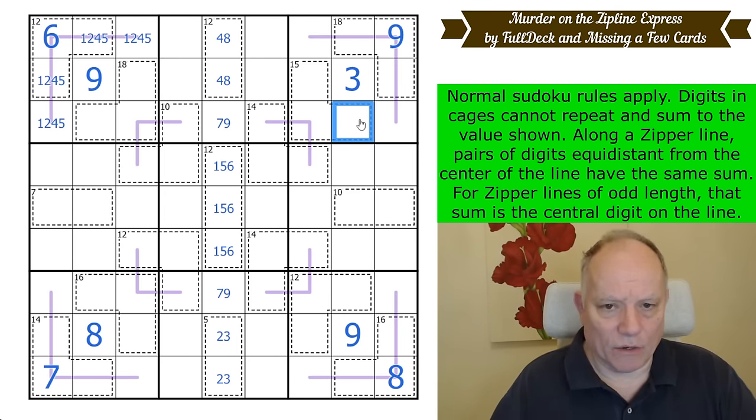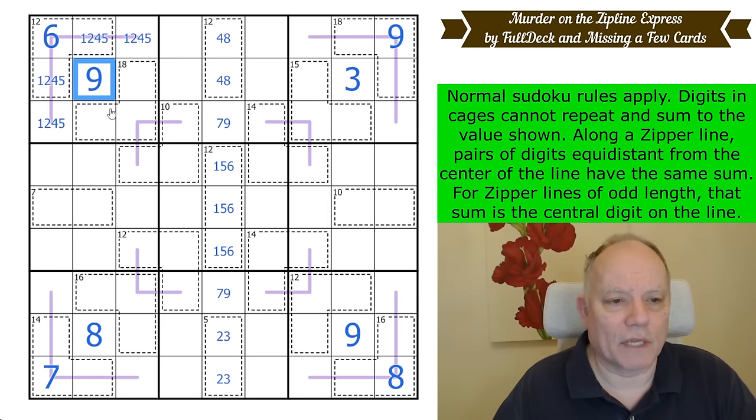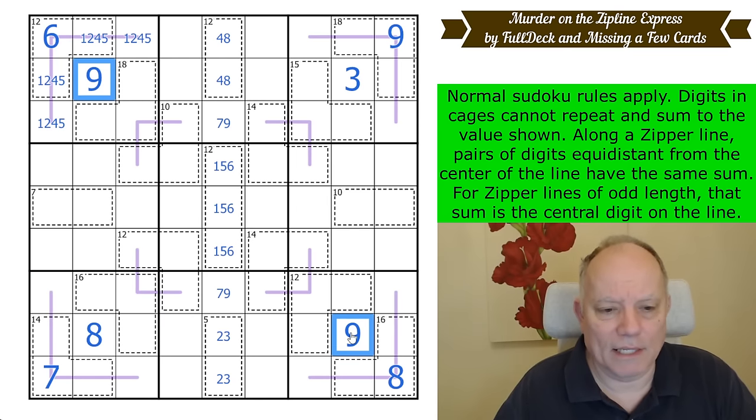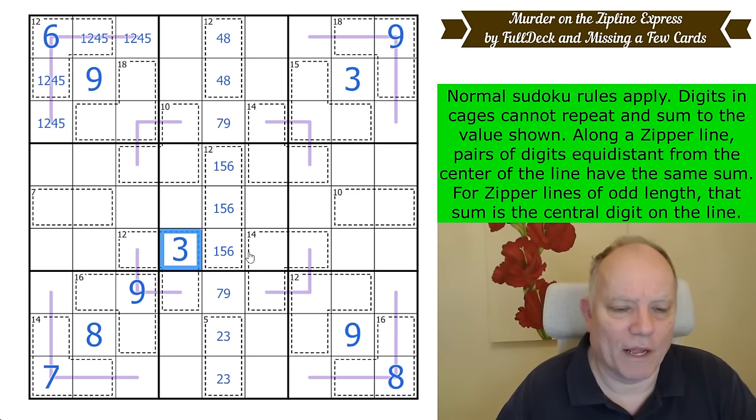Okay, so there's a 9 in this cage, and I know exactly where it goes. I've got those 9s as a guide, ruling out all of those cells. And I've got this 7 saying that neither of these can be a 9. So I can whack in 9 there. Now, in this 12 cage, these two cells add up to 9 by the zipper rule. So to make the cage right, that's a 3.